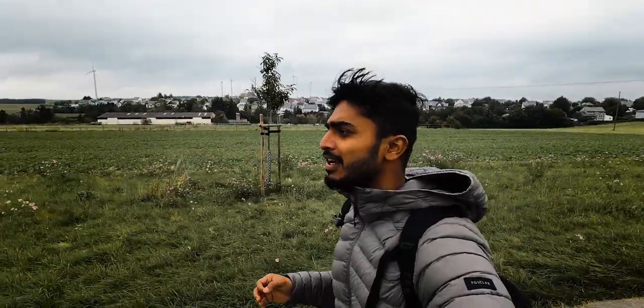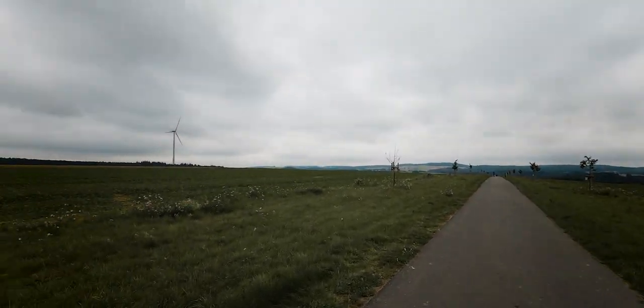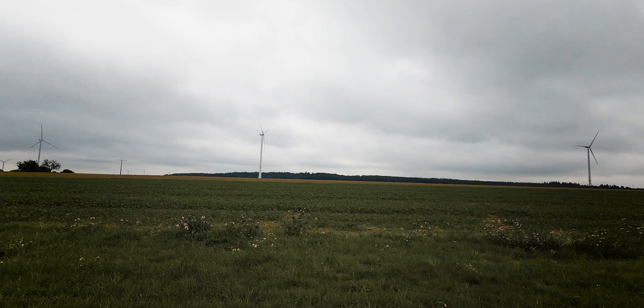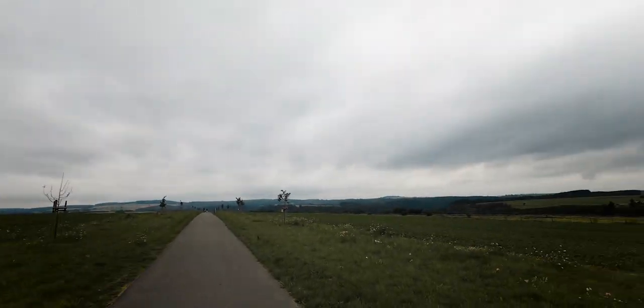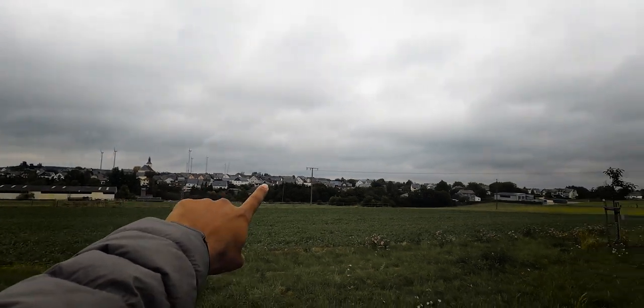So finally we reached Mörsdorf village, and from this village you have to walk at least 1.8 kilometers to reach Geierlay suspension bridge. And the road is also amazing, you can see. Just look at the wind turbines. And this is Mörsdorf village.